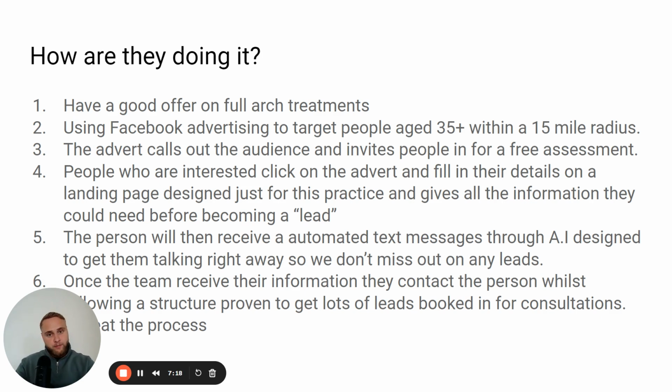But really, it's just an automated text message that's going out to them, which gets them talking right away. Because when it comes to people filling in their information, you need to be on the ball. You need a team who's contacting them right away. However, this makes it a lot easier if you've got a system that can start a conversation with the inquiries right away, which currently happens with these inquiries, and it makes a huge difference.